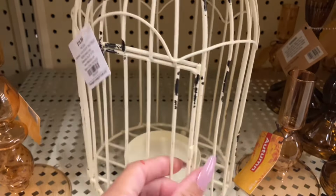They had so many things. I was waiting for this to be stocked. The last two times I came in, this aisle was not stocked at all. They barely had anything out. They had the perfect fall colors right next to it.